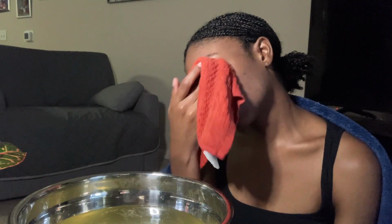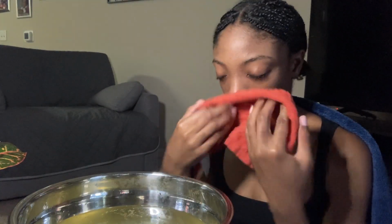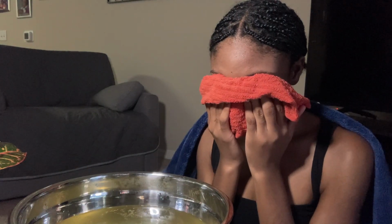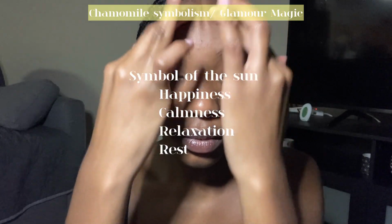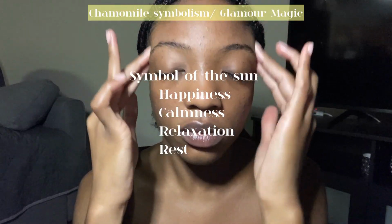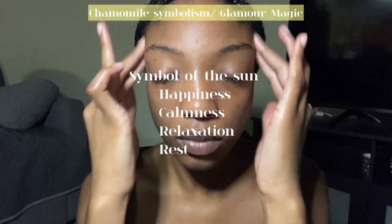But yeah, basically this is how I do my facial steam with chamomile. Chamomile is really soothing and really calming, and it will make you very sleepy. So this is honestly really amazing. I do recommend that you do this routine at nighttime if you're trying to go to sleep, say you can't sleep and you want some extra relaxation, this is one way you can provide that for yourself. Chamomile is seen as a symbol of the sun, happiness, calmness, relaxation, and rest.